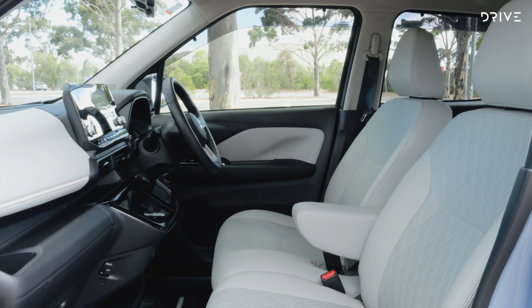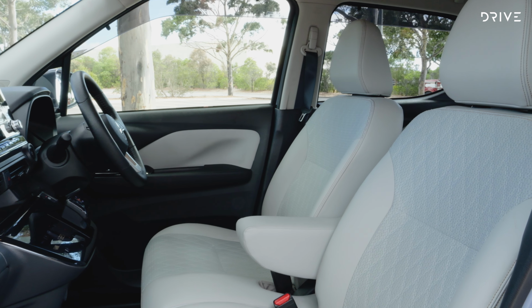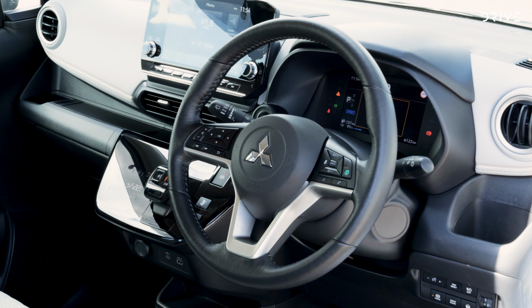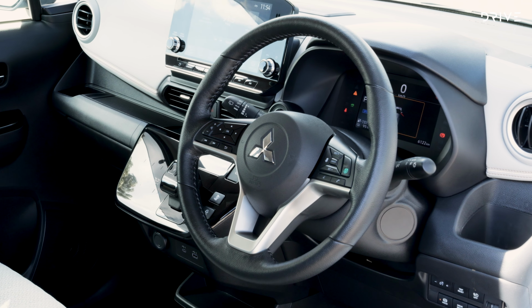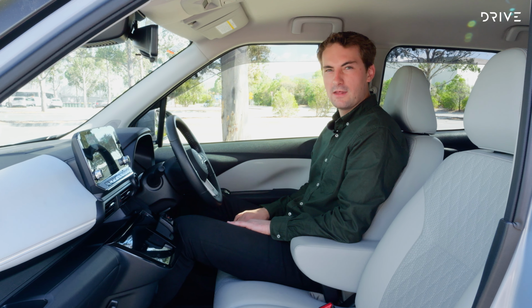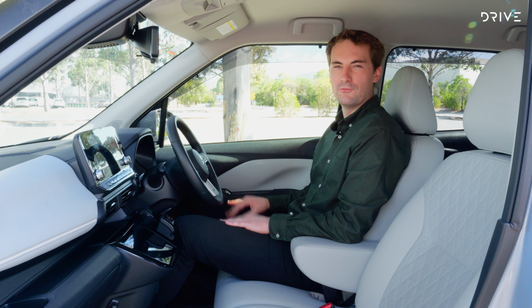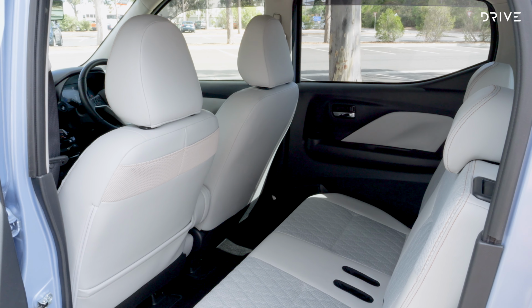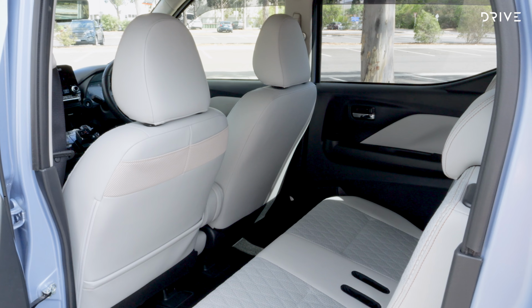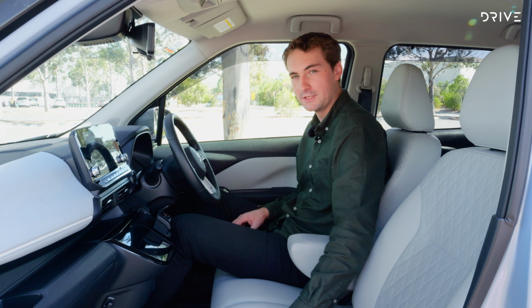For amenities and comforts, you do get a lot of kit on this top spec Mitsubishi EK Cross EV. It does have heated seats, heated steering wheel, an e-pedal mode for the electric drivetrain, as well as things like automatic parking. But I'm finding that I'm really not missing out on any kind of equipment here. It is really well specified at this affordable level. Even the materials used inside this cabin feel nice, plush and compliant. I'm sat in a really nice plush seat base here, and it feels really good to the touch as well.